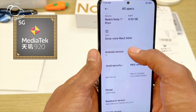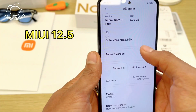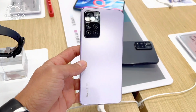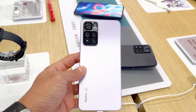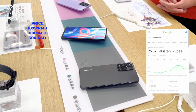In terms of processor, it has a MediaTek Dimensity 920 chipset, which is an octa-core chip. It's running MIUI 12.5 based on Android 11 right out of the box. Yunus also showed different color options. There is also a pink color, kind of purple, and it also comes in black. The starting price of this smartphone is 1,899 RMB, which is like 1,180 dirhams and $300.